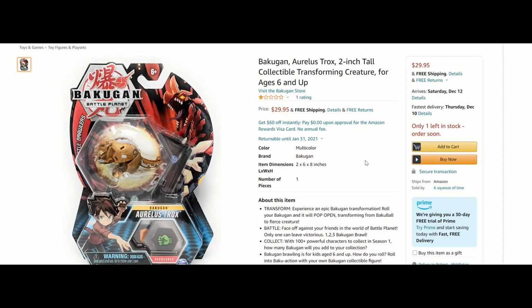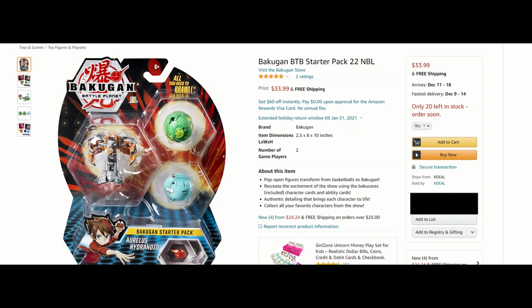So next up, we have Aurelus Trox. Some really awesome buffs when you play action cards on him, and so there's been some really cool combo decks out there using this Bakugan. So if you're interested in combo decks, you're interested in playing Aurelus Trox, you can get them right here on Amazon. Next up, we have Aurelus Hydranoid.